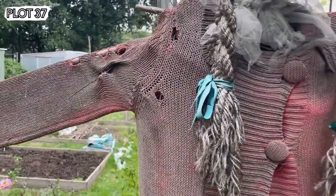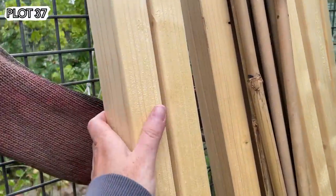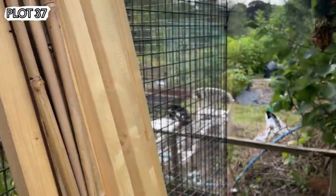Like you, Berta, you're a tough old bush, aren't you? She needs a new cardigan desperately. Little bit of wood storage up here for some projects which are coming up in the autumn.